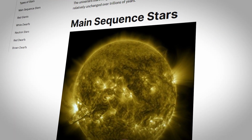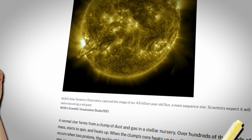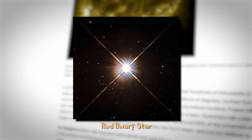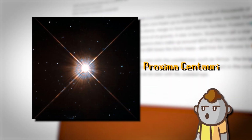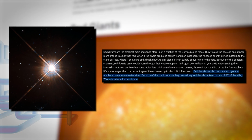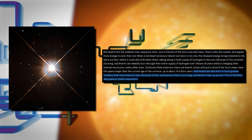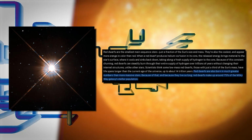Again, there's a few kinds of stars laid out here, but honestly, there's only two from this article that I want to highlight, the first of which being the red dwarf star, specifically the one featured in this photo called the Proxima Centauri, which is the closest star to Earth following the sun, of course. Quote, red dwarfs are also born in much greater numbers than more massive stars. Because of that, and because they live so long, red dwarfs make up around 75% of the Milky Way galaxy's stellar population.